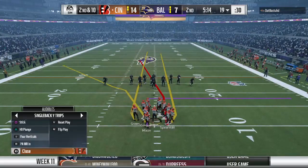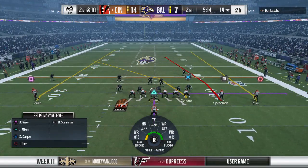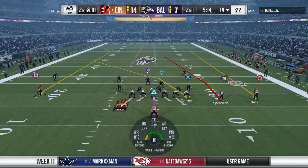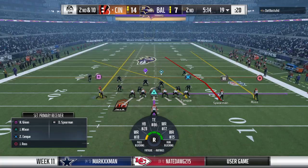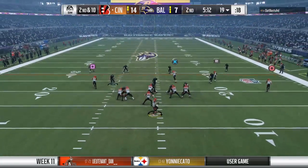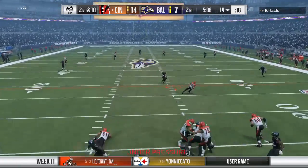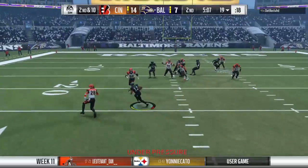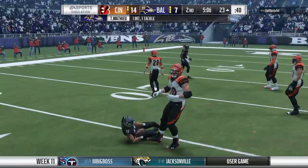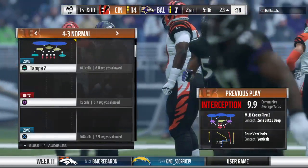Second down here after the incomplete pass. And the wide out in motion. He'll try again with the arm here on second down. He rifles one that's intercepted. It's the Honey Badger, Tyrann Mathieu. And his guys are going to get the football at the 23-yard line.